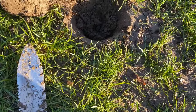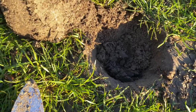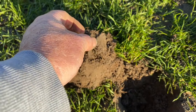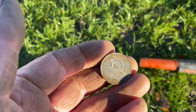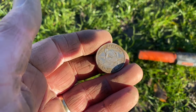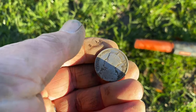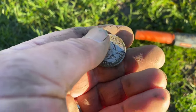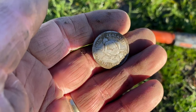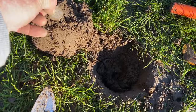Well guys, I had a pretty solid 21 here. I've only gone down about 3 inches, and check this out. That's one wipe. Try and get that in the sun. Look at that. 1933 New Zealand shilling, 50% silver. Sweet. I will definitely take that.